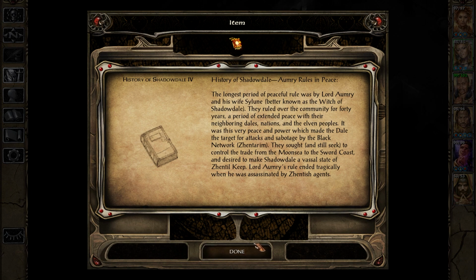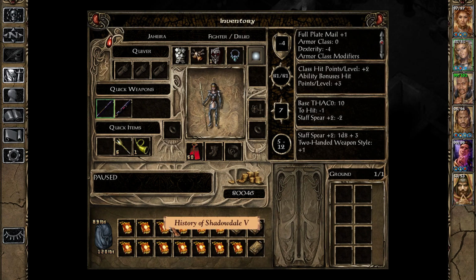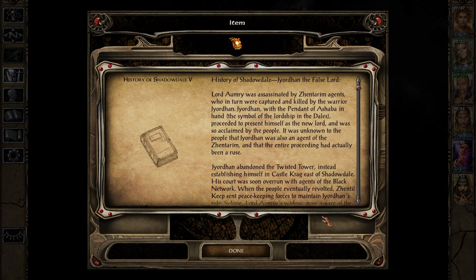Okay, so now we've got a new player in here. Let's see what's happening with this one. Jordhan the False Lord. Lord Omre was assassinated by Zhentarim agents, who in turn were captured and killed by the warrior Jordhan. Jordhan, with the pendant of Ashaba in hand, the symbol of the lordship in the Dales, proceeded to present himself as the new lord, and was so acclaimed by the people. It was unknown to the people that Jordhan was also an agent of the Zhentarim, and that the entire proceeding had actually been a ruse.